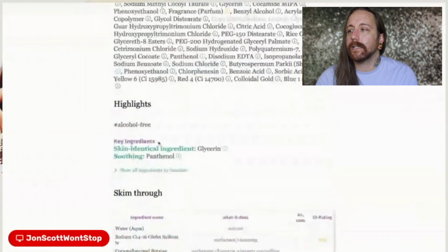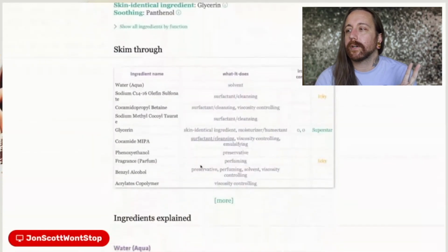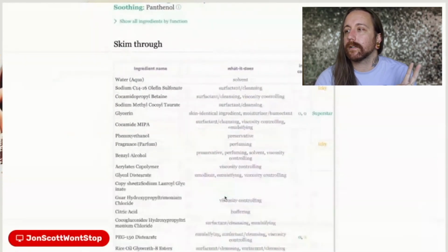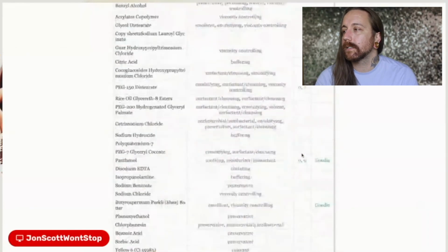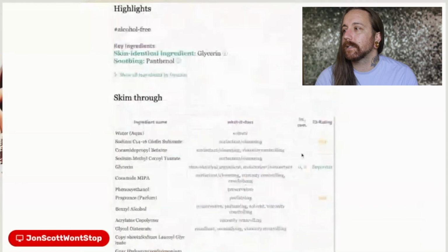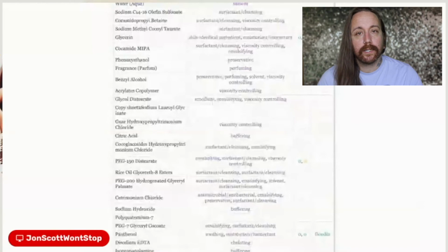So now we're going to go into the highlights. Glycerin, that's a superstar. Panthenol, that's really good. We're going to skim through and more. So again, you have the 2 ickies, 2 goodies, 1 superstar, the rest neutral. Nothing to write home about. Again, this is not something I would personally recommend to anybody.